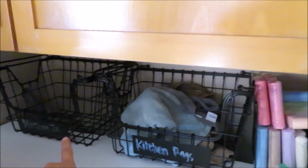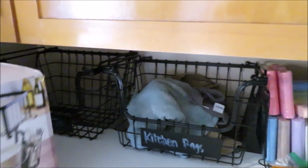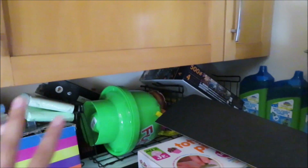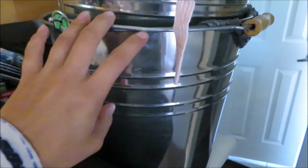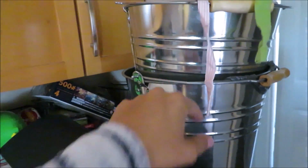These bins are always here. This one is for any of Michael's rags that we use throughout the day, and we just throw them in there. The kitchen rags, and then these are supposed to be for some outside toys, but not this much. Like this is too much. And then these bins, one is for all of my aprons, and this bottom one is for recycle. I am gonna build a shelf right above my deep freezer right here, and that's where those bins are gonna go. But for now, they're staying here.